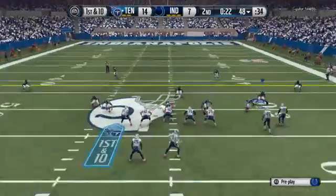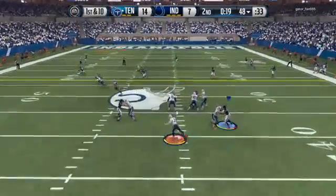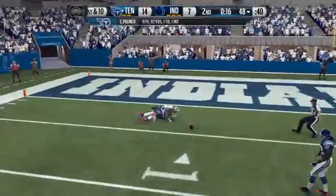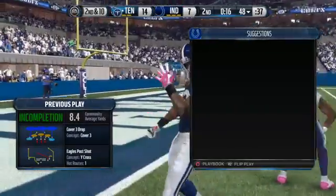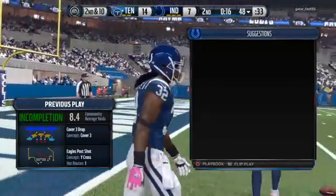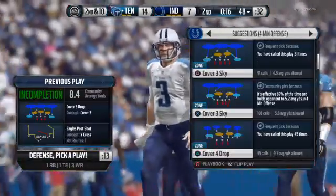First down here after the completion. Palmer's back in shotgun formation, looking to go down the field here. And he comes down. No, the defender tips it out. So many times when you drop a football in the NFL, a pass like that, it's because of lack of concentration. You're just not serious about what you're doing.